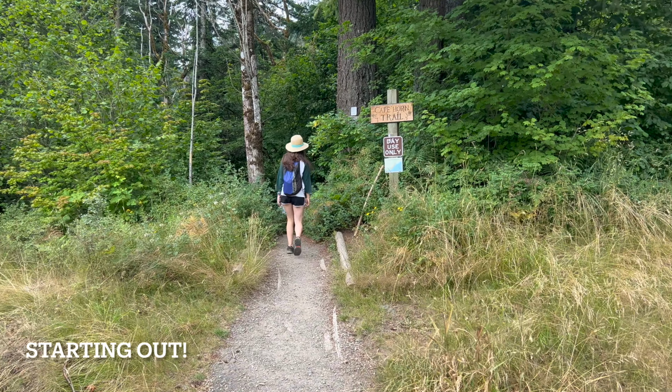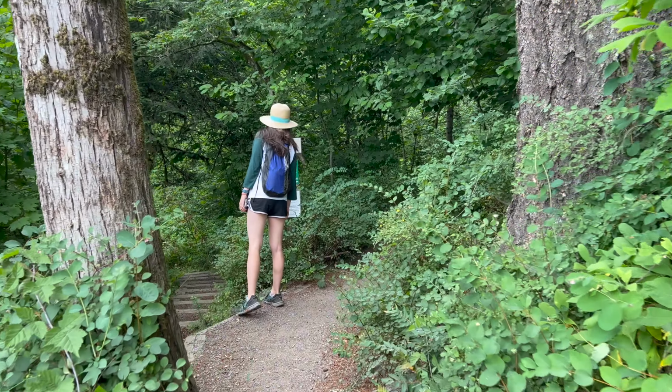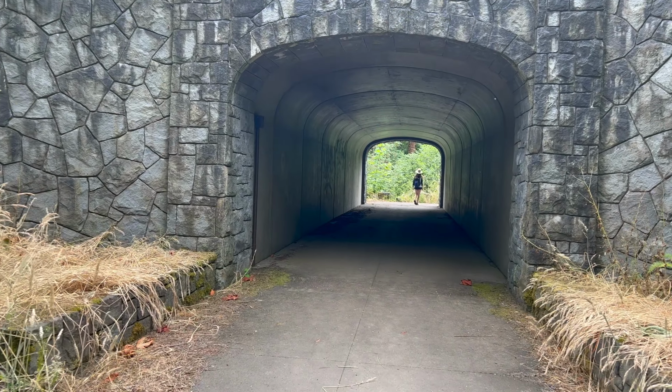The trail is a loop, so you can hike it in either direction. This is the junction point here. We're taking the left fork, which leads to the lower portion of the hike first.